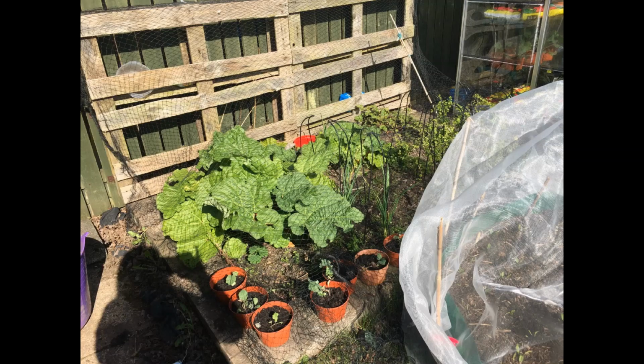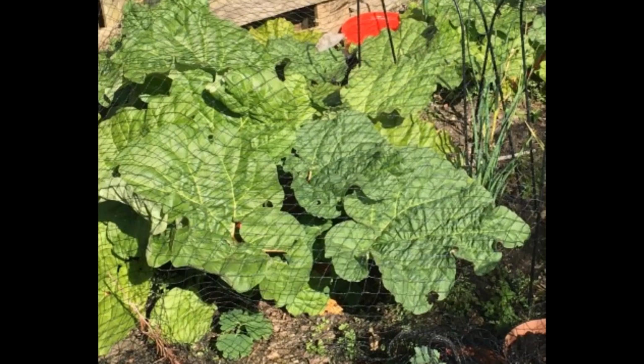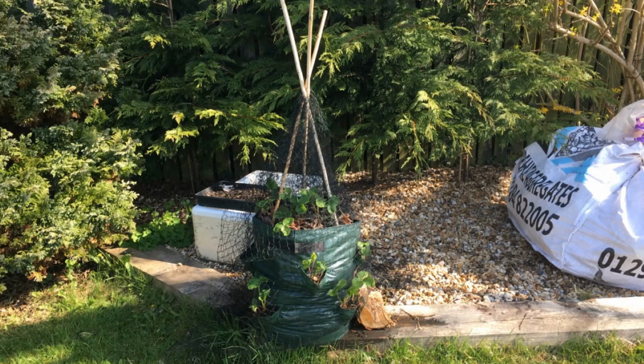Here's my rhubarb and gooseberry patch. Last year the birds managed to eat all the leaves off the gooseberry bushes and they failed, so we are trying again. A kind neighbour gave me a strawberry plant last winter and I've grown it over the winter and split it into all these plants here and I'm hoping to have a crop this year.